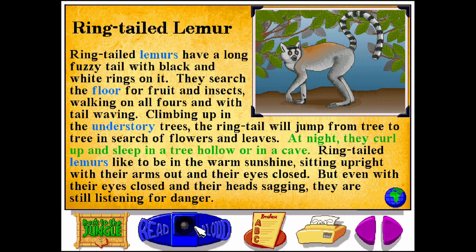At night, they curl up and sleep in a tree hollow or in a cave. Ring-tailed lemurs like to be in the warm sunshine, sitting upright with their arms out and their eyes closed. But even with their eyes closed and their heads sagging, they are still listening for danger.